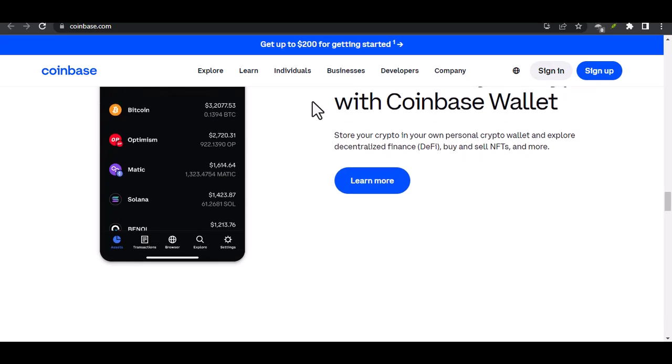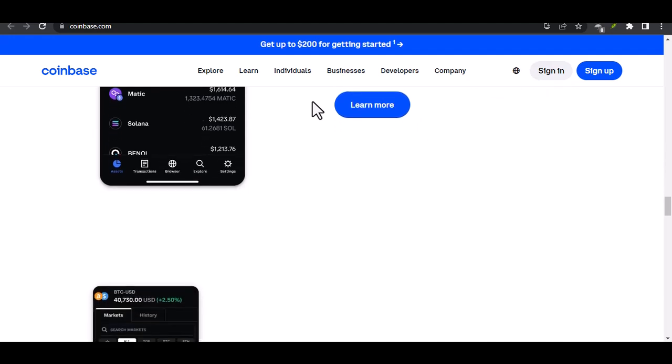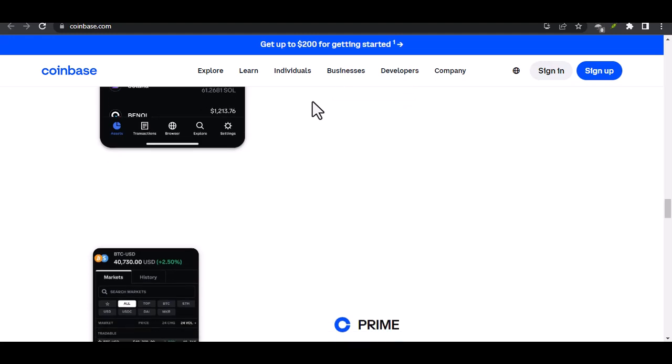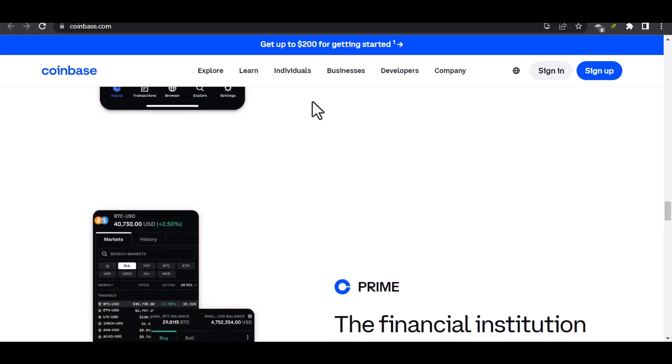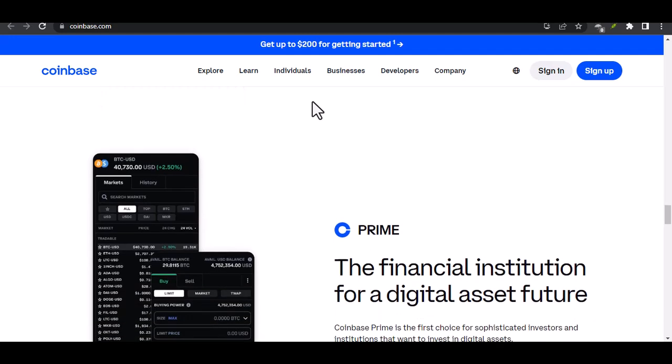The final word, patience is a virtue, especially in crypto. The beauty and frustration of Bitcoin is its decentralized nature. Transactions aren't instantaneous like swiping your debit card. But with a little knowledge and planning, you can avoid that crypto limbo and get your Bitcoin flowing freely.